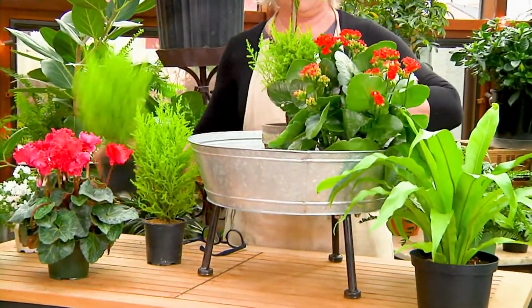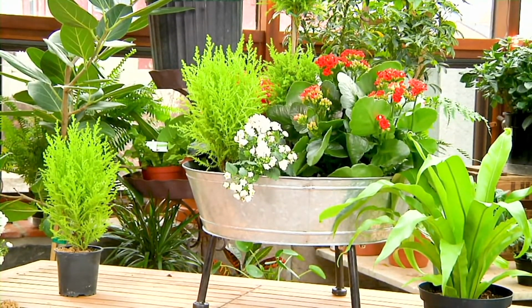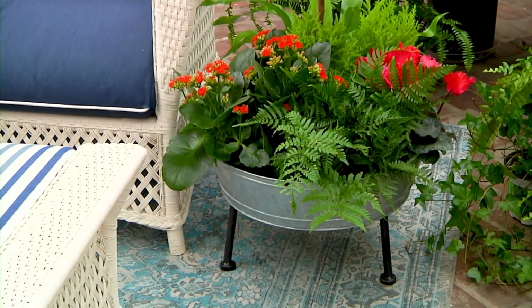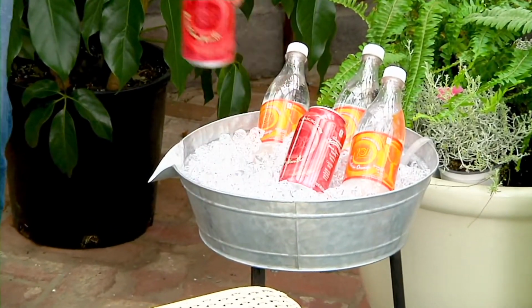I've got to tell you something. As a farmer, you can't even get galvanized pans for that price. That's 40% off of what we offered it at the end of the summer.